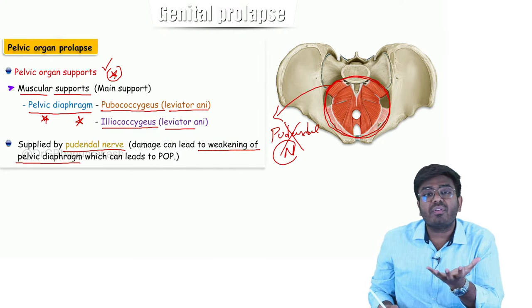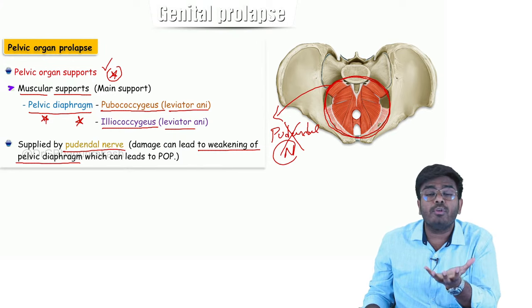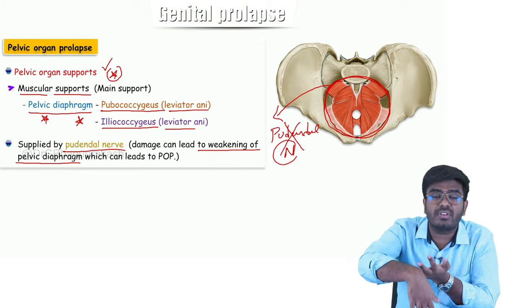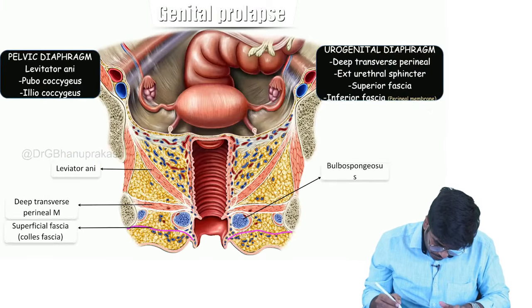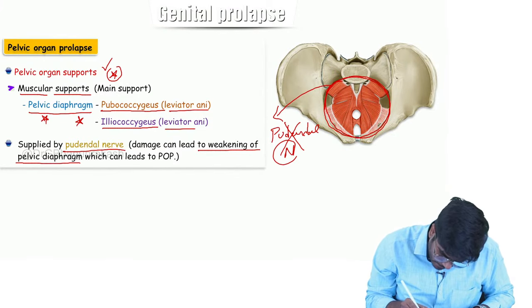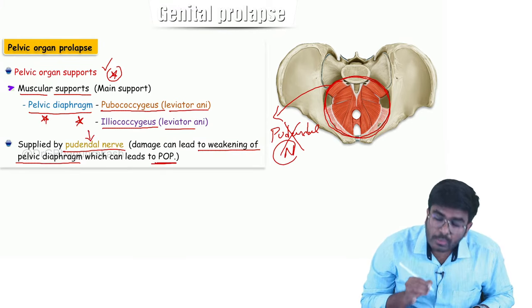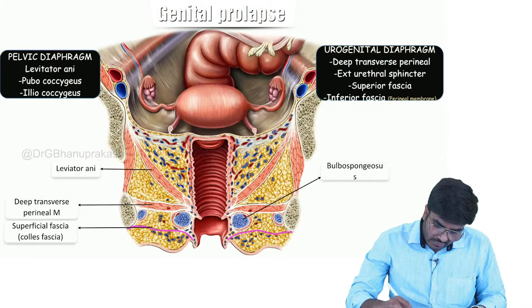Whenever the pelvic diaphragm is weakened, what happens? It's no longer able to support the uterus. So uterine prolapse will occur. Okay. So this condition, damage to the pudendal nerve, will lead to pelvic organ prolapse. This is one of the important causes.